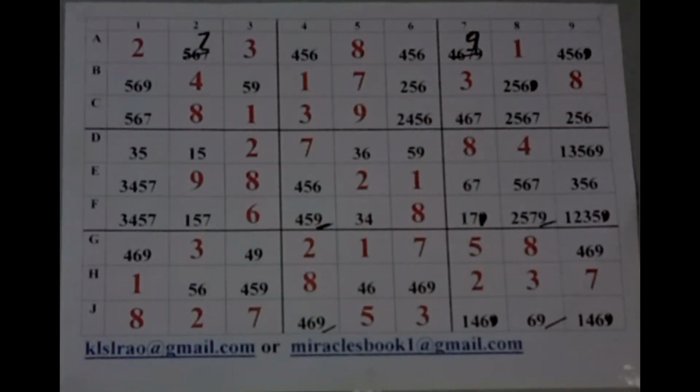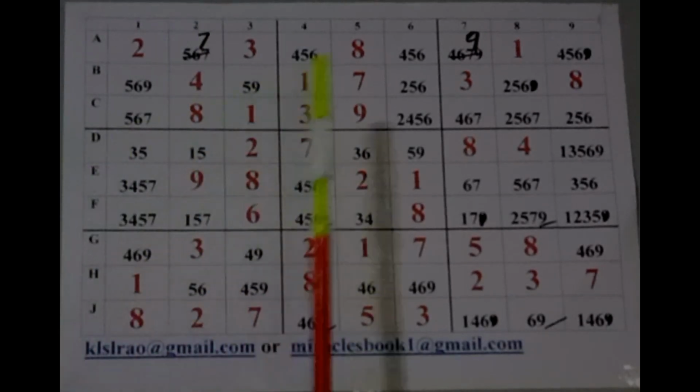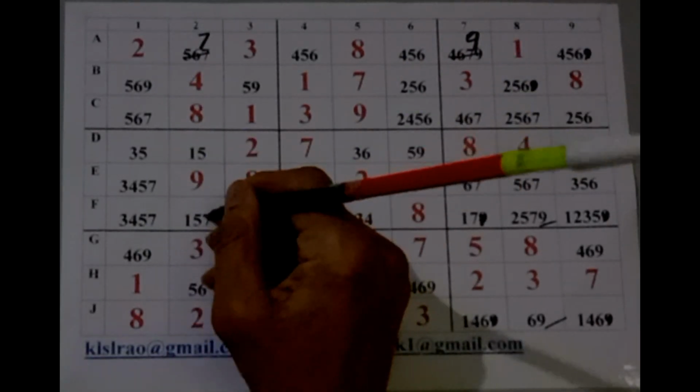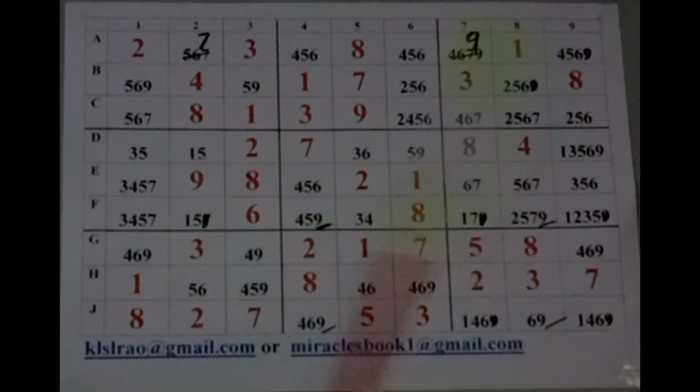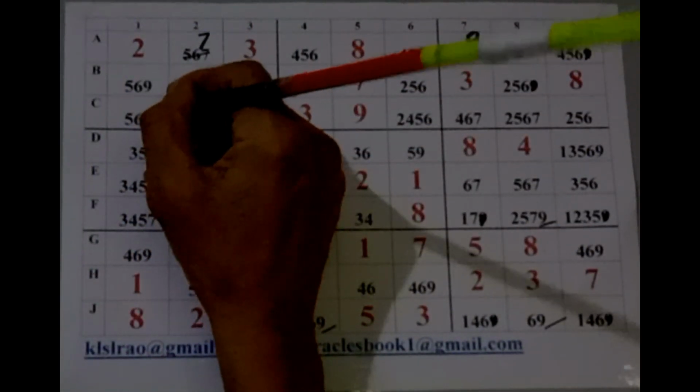Okay, and then what else happens? Let us make correction for this 7 also. 7 is not there in this row. 7 is here in this column. This 7 gets deleted. That 7 gets deleted. And in this box also, this 7 gets deleted.